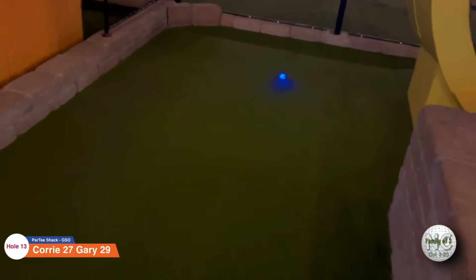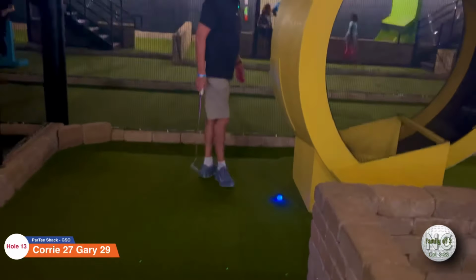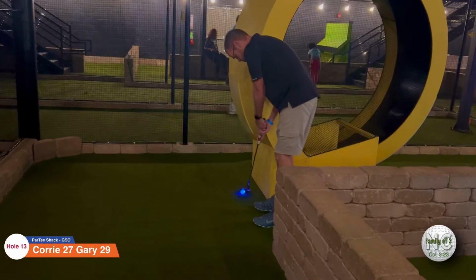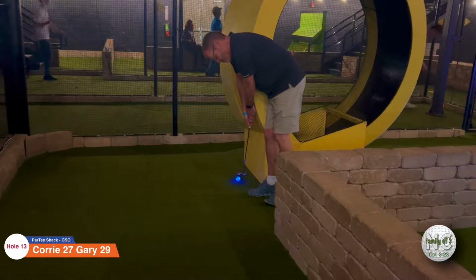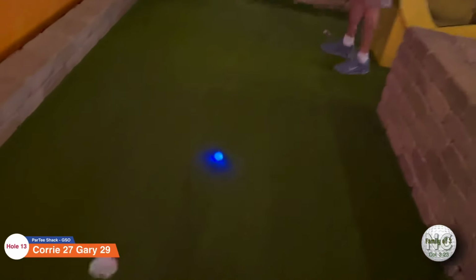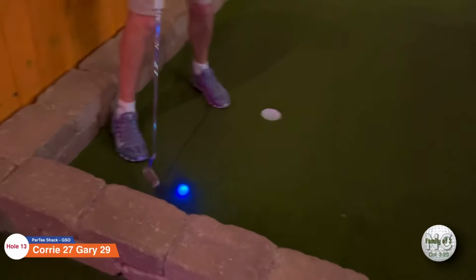Turn, ramp hole. There it goes. Oh, different bounce for you than it did me. Hmm. Kind of a tough spot. Oh, that was close. That was a tough putt. Awkward position.